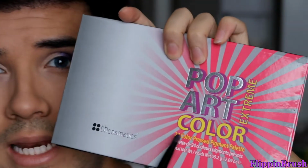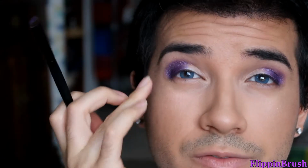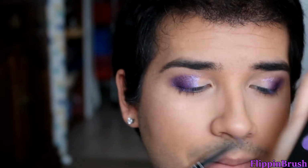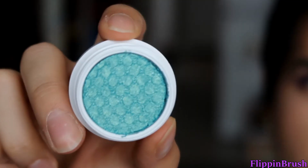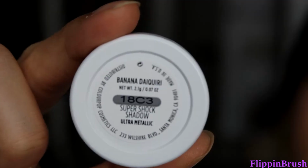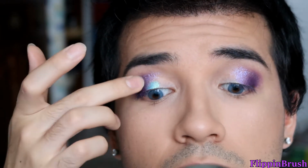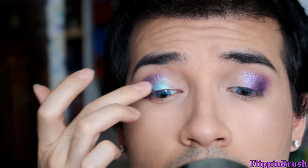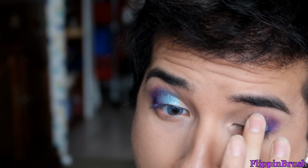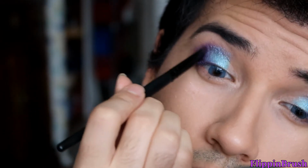With the BH Cosmetics Pump Art palette, I went in with that purple shade in the corner with the glitter on the bottom. I used my finger first to apply it. I also went in with this little flat brush to be more precise. Try to focus that on the center of my lids. I'm trying to blend the purple into the blue.